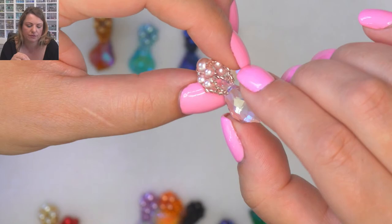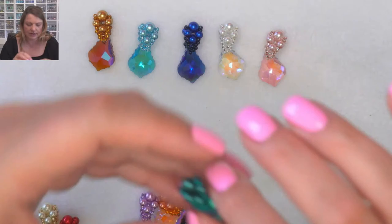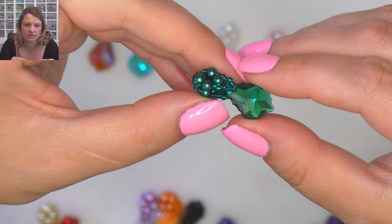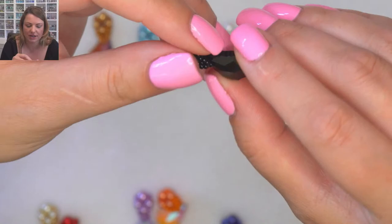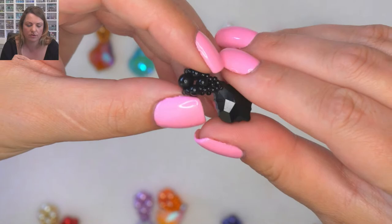So emerald, which is your tealy color. Again, AB on one side. I love this one, I could wear this all the time. The blue and the emerald are very much my color. Jet black, so we had to have a black one. Actually, I'm wearing black today, I should put this on. Again, AB finish on one side, so you could use it this way or this way.